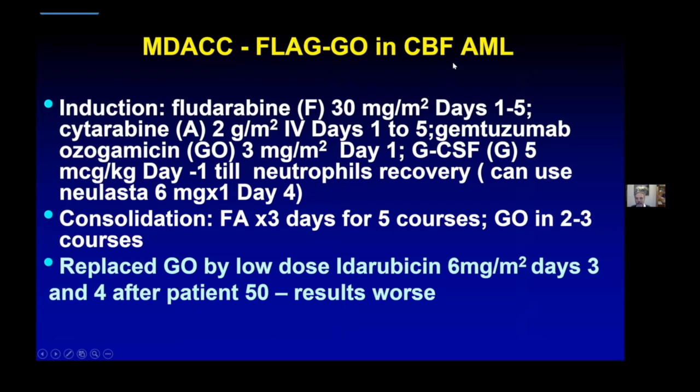The third highly easily curable leukemia is what we call core binding factor acute myeloid leukemia. This is about 15% of the subsets of AML. And we recognize them by particular chromosomal abnormalities called inversion 16, inversion in chromosome 16, or a translocation between chromosomes 8 and 21. And here we did not make new discoveries.